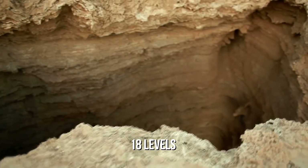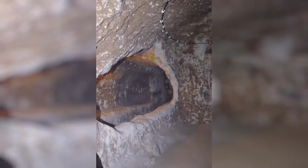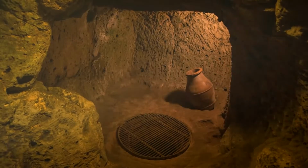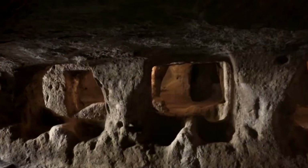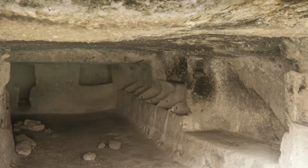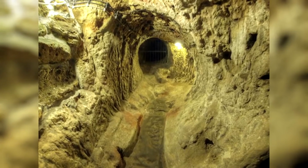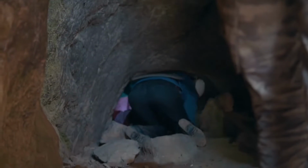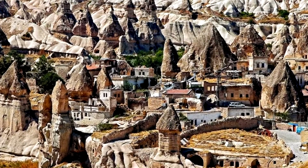Within the enormous 18 levels of the city, researchers found kitchens, bedrooms, bathrooms, food storage rooms, oil and wine presses, water wells, storage areas for weapons, churches, schools, tombs, and stables for different animals like horses and cows. More than 50 ventilation shafts brought in fresh air from above, and those connected to thousands of smaller air ducts that took fresh air throughout the city. Some archaeologists believe that there is a 5-mile-long passageway that connects Derinkuyu to another city called Kemakli.